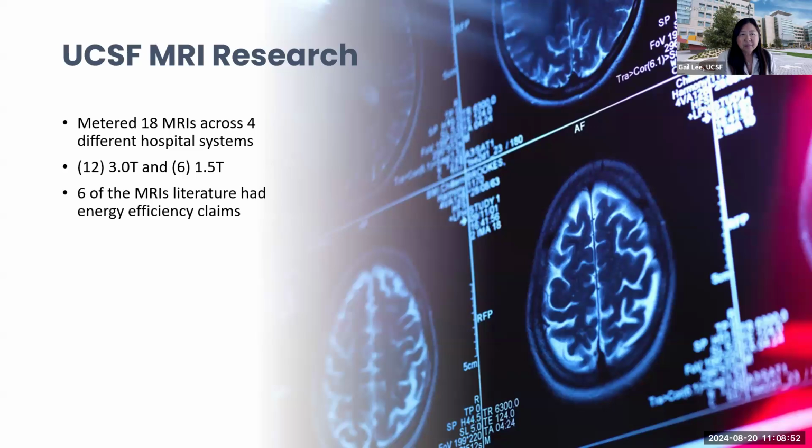So at this point, at the end, we had completely metered 18 MRIs across 4 different hospital systems. We did 12 that were 3 Tesla and 5 that were 1.5 Tesla. 6 of the MRIs had energy efficiency claims in the literature. So we had 6 energy efficiency claiming MRIs, and then the rest were all conventional. So we think we had a good number, 1/3. So we'll talk more about the results, but in this entire project, we had a lot of partners.